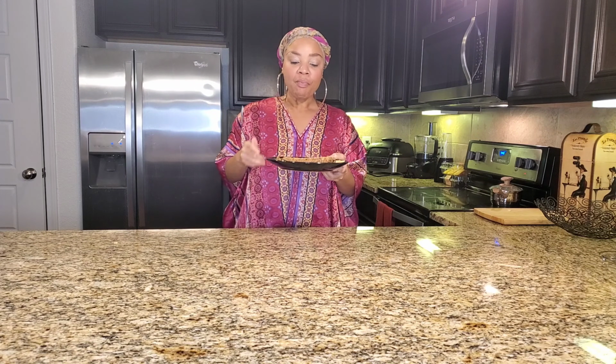That's delicious. Now this meal should only take you about 15 minutes to prep it, about 30 minutes to cook it.